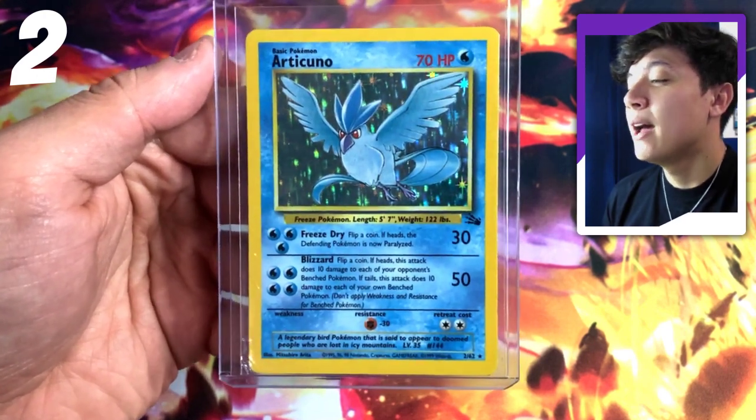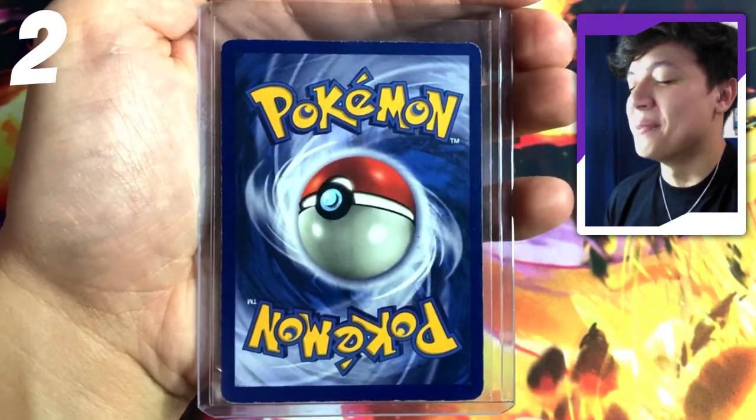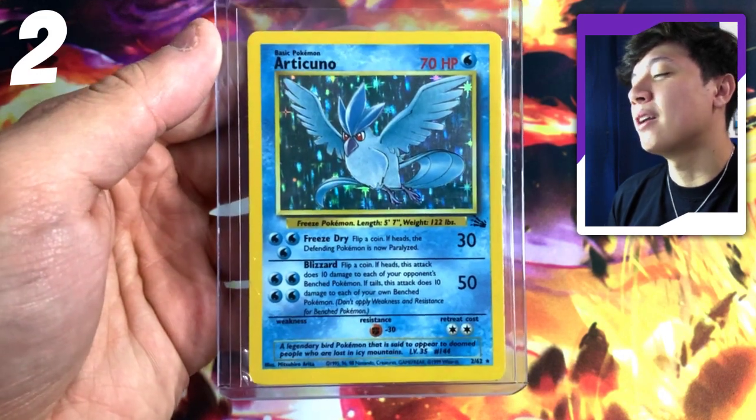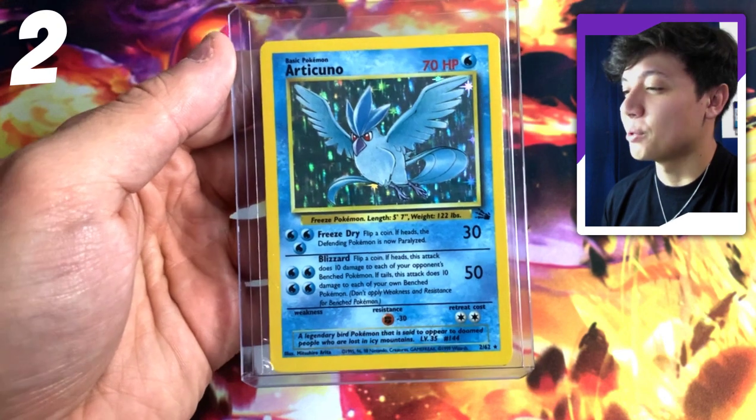This Articuno has been with me through thick and thin. Definitely played. I used this card so much growing up, but no regrets. This is my all-time favorite Pokemon, and I'll never part with this card, you guys. Articuno from Fossil, moving in at number 2.